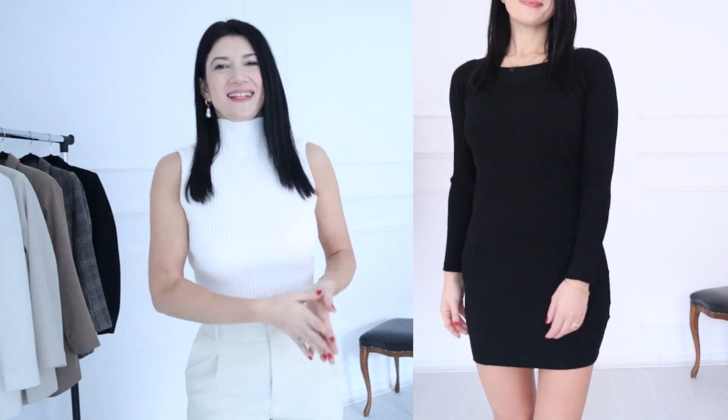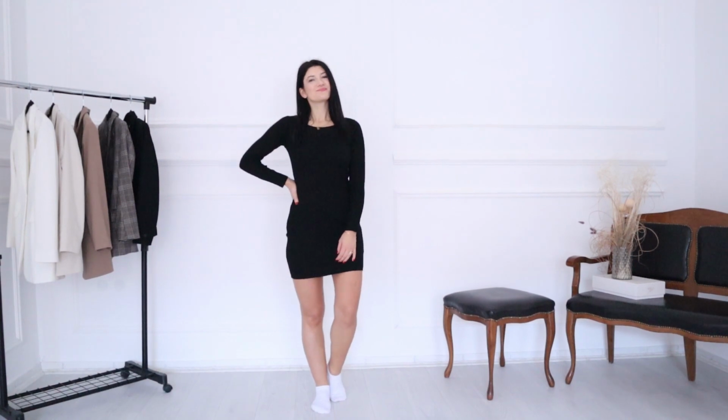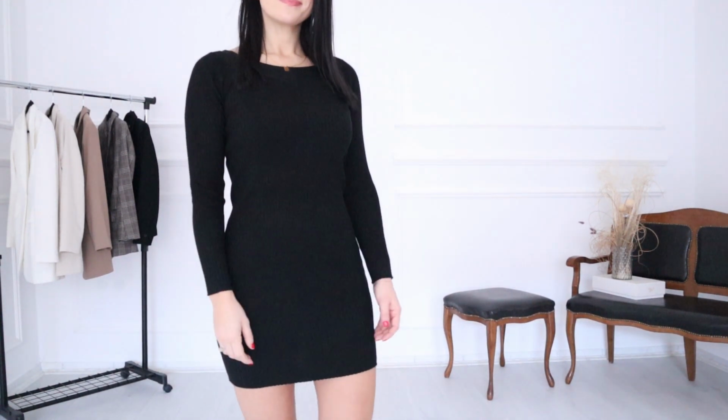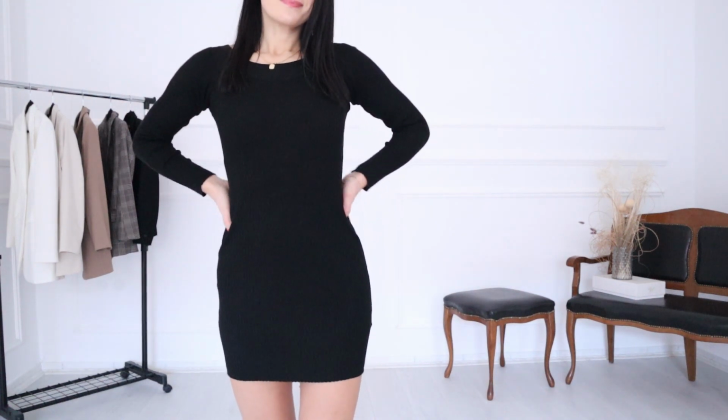So as you can see in this look over here, I'm starting with this black sweater dress, and I didn't want to add black tights. I just wanted to keep it this way, but honestly, of course, we are in the middle of winter, so yeah, you can definitely go after black tights or some skin tone tights as well.